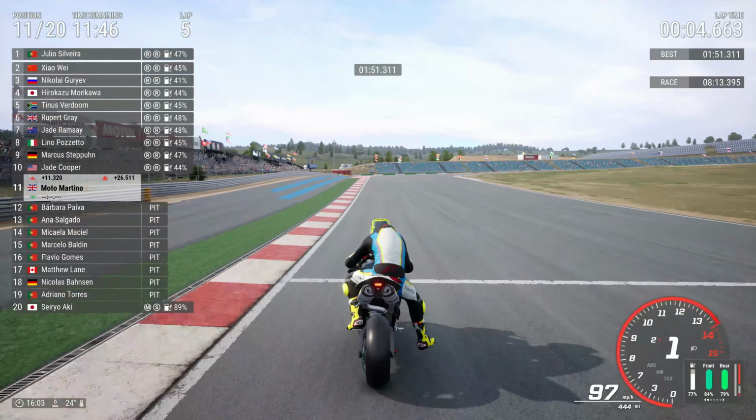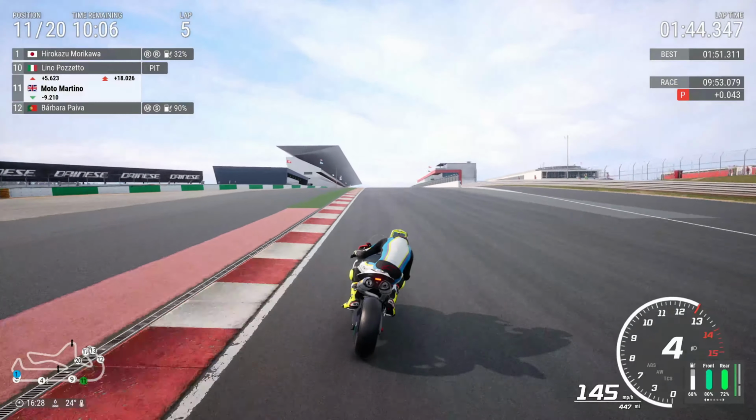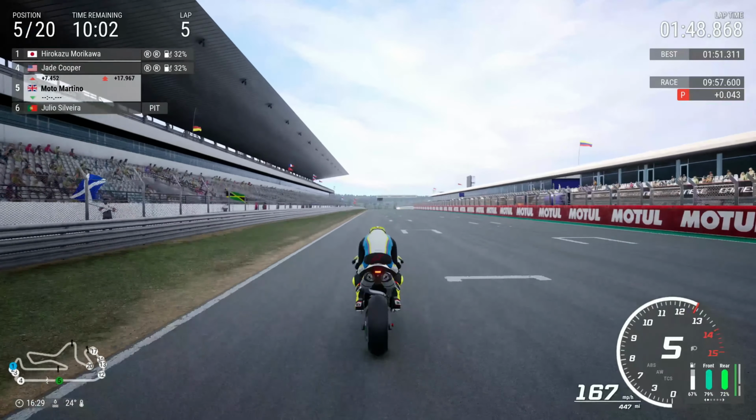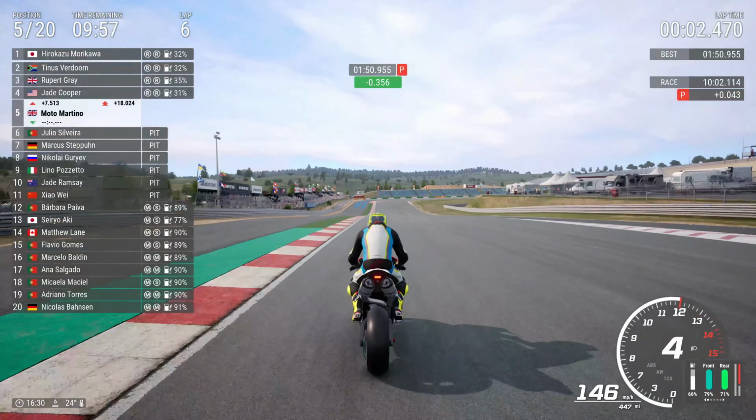So the slicks have come in, front's a little cold, but we'll deal with that. Don't mind that. End of lap 5, past the pits again, up to 5th. Yeah, we're probably going to win this race while passing everybody in the pits. That'll be interesting, won't it?